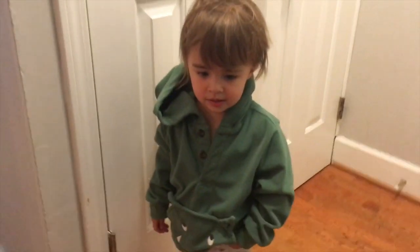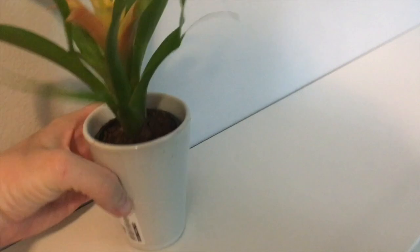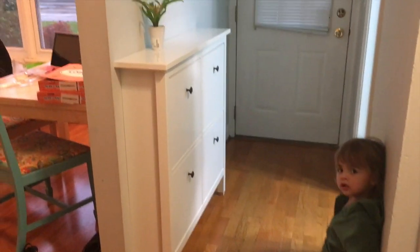Do you like that thing? Yeah. Do you know what it's for? So this is where we can put our shoes, like that. I got a little plant. Do you like this plant? Yeah. Thank you. And the plant can go there. It's not much space to show you what it looks like. And it's super bolted to the wall, so we're good.